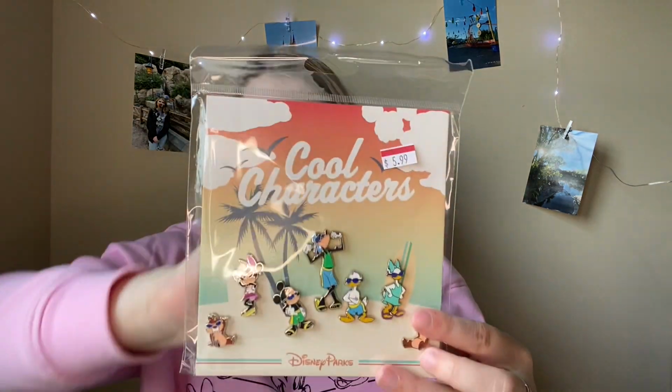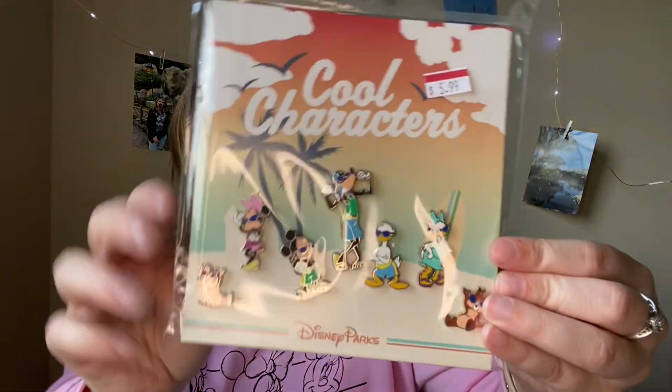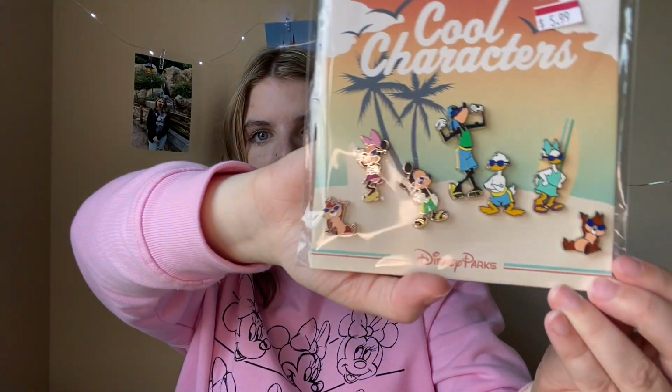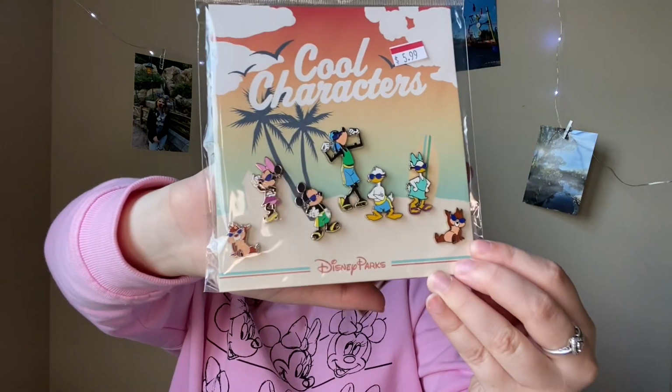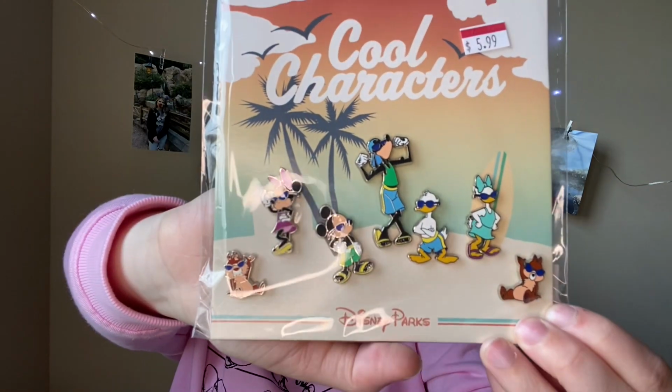Now we're going to move on into the pins section. I got tons of pins, like I'm not even joking. Maybe too many. But the first one I got, you can't beat this. It is one of those pin booster sets, and it's called Cool Characters, and it's got Chip and Dale, Daisy and Donald, Goofy, Mickey and Minnie, and they've got their sunglasses, like they are at the beach. And this was $5.99, originally $32.99. These make perfect traders at the parks or even for a pin collector. I have a small pin collection, but I'll definitely be adding these guys to it.